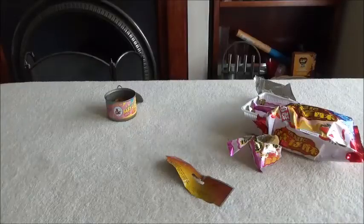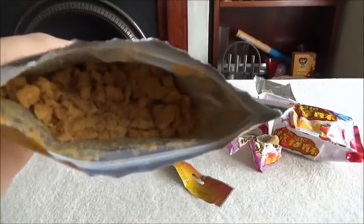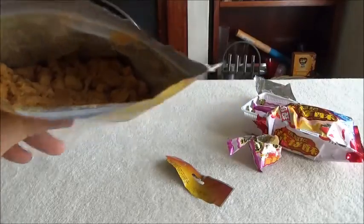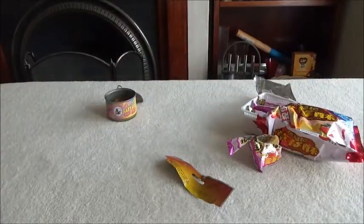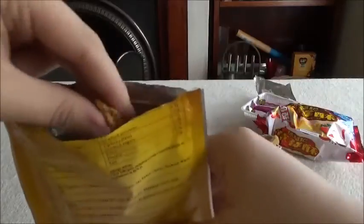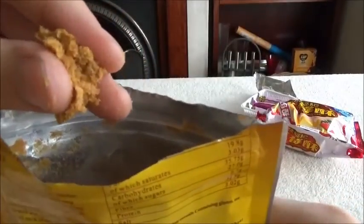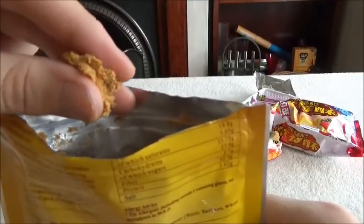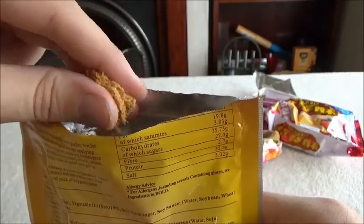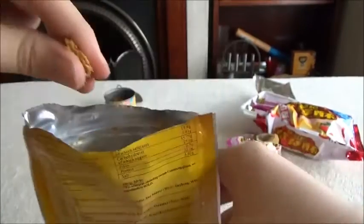Wow, it's like insulation up in here. Look at that, I don't know if you can see. It's like crisps that have been stood on or fiberglass insulation. Let's have a closer look. Oh yeah, it's fishy, it's flossy, it's gonna make me nauseous, it's fish floss. Well, I suppose we have to try some. It doesn't expire for forever, by the way.